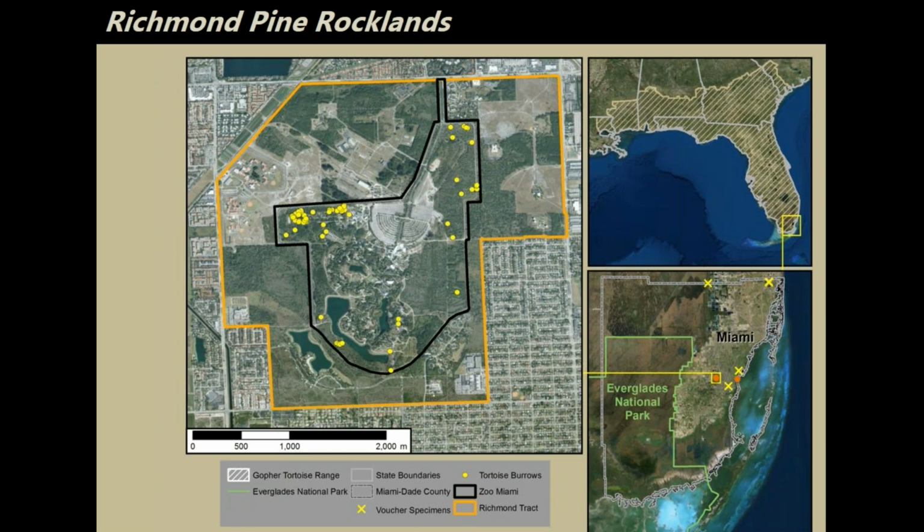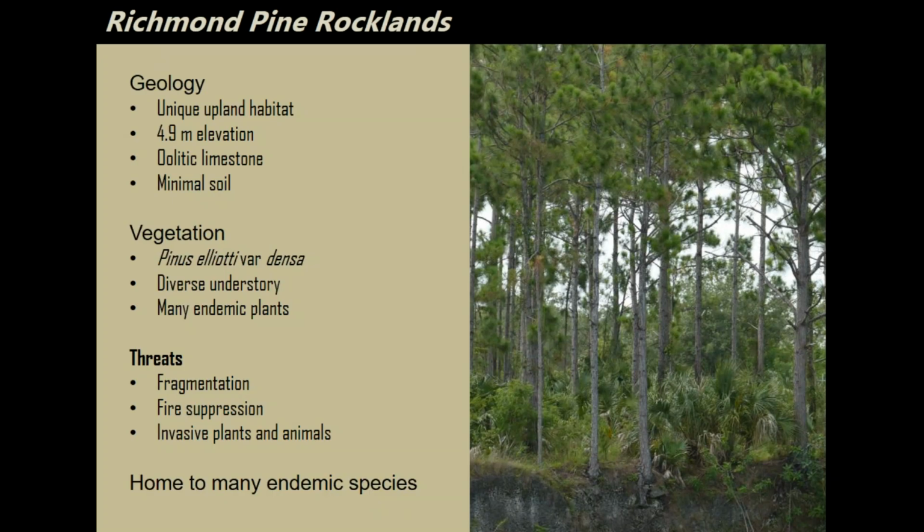There are also a number of reserves that are contiguous with Zoo Miami's property: county parks, private, kind of close to the public reserve. This site right here is being developed into a Walmart. So there's enormous pressure on this habitat at the moment. But these yellow circles indicate places where we found burrows on zoo property to date.